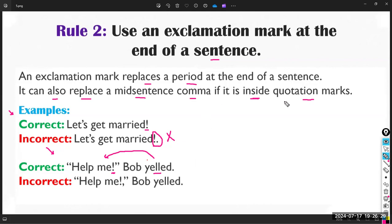And notice that inside the quotation marks, as I mentioned before, if you remember when we explained the quotation marks, the question mark and the exclamation mark should be written within the two inverted commas, or within the quotation marks. So notice that this is wrong. As we said, I cannot write a comma or a full stop with the exclamation mark. So this is wrong. Now let's go to the next page.